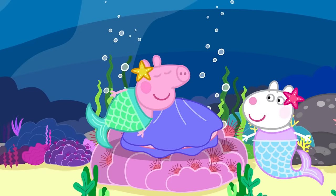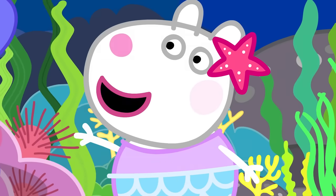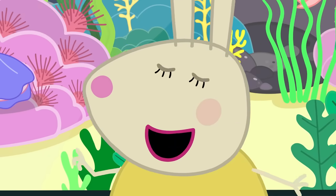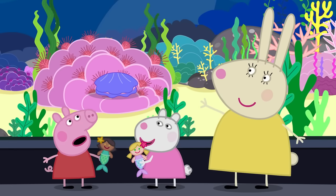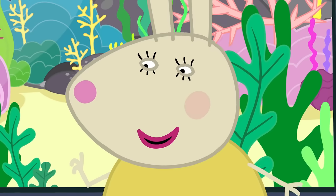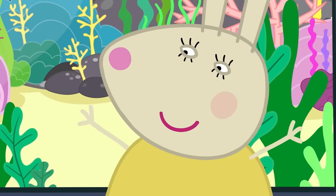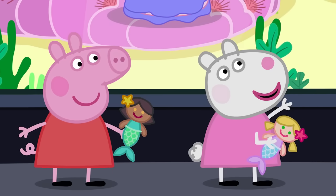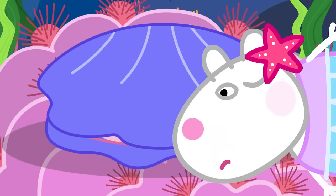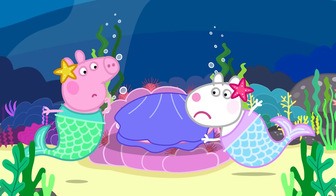It's so pretty! What is it? This is an oyster. It has a pearl inside. A pearl? What's a pearl? It's a very lovely shiny object. Can we open it and see it? An oyster only opens when it's ready, so we'll just have to be patient. I can't see the pearl.